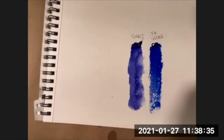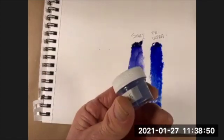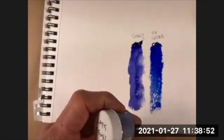Right. So what happens with that is that gets ground up. Now, we don't use actual lapis stones. Again, boy, this drives up the price. When you look at Fra Angelico, Raphael, people like that, this blue would have been worth its weight in gold at one time. And it was so precious.